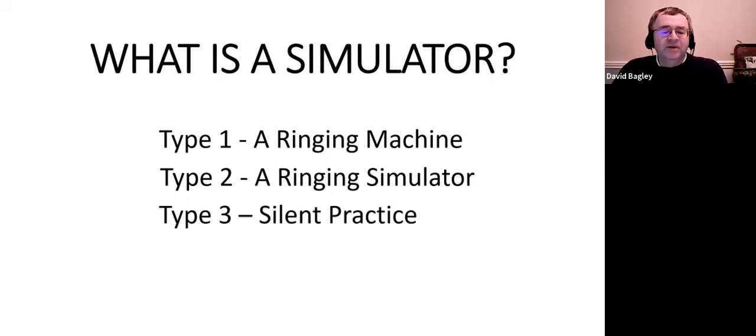Now, the third type allows every bell in the tower to be connected to the simulator. So the simulator itself no longer needs to calculate any changes, but simply makes bell sounds. And this allows for a completely silent practice. Well, actually, this third type of simulator is by far the oldest.